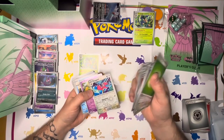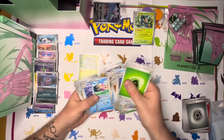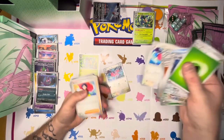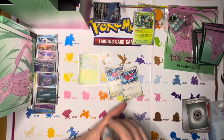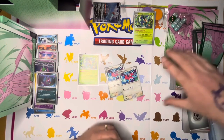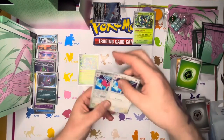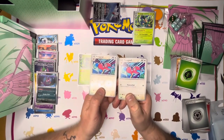I like that Porygon too, though. Finally, quickly, before I finish the video off, two different versions of it, but I don't have to go through all of them anyway. So, probably for now. So, obviously, the two different versions. You've got the plain and the holo.